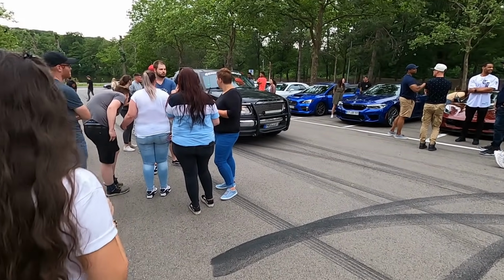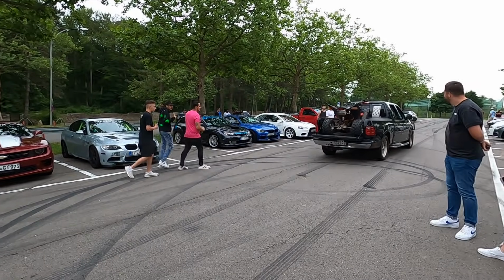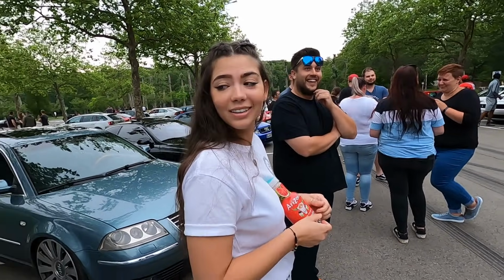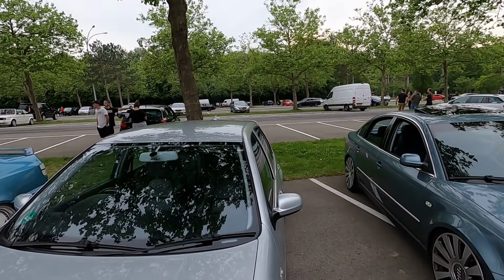Yo, this truck actually says German rednecks. Oh, the good old F-150. Yo, we should have brought the four-wheeler. Honestly, nice FD over there. My seats down, it would have fit. We could fit in your car for sure.